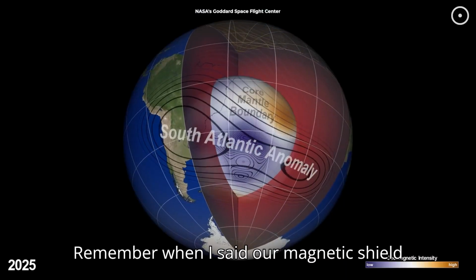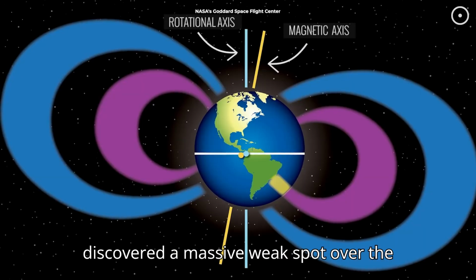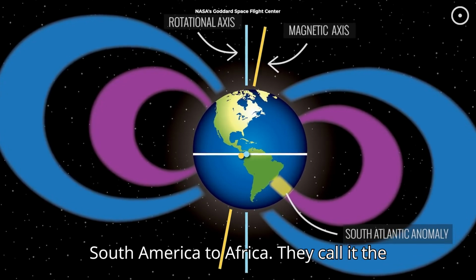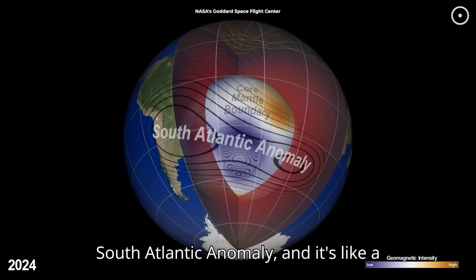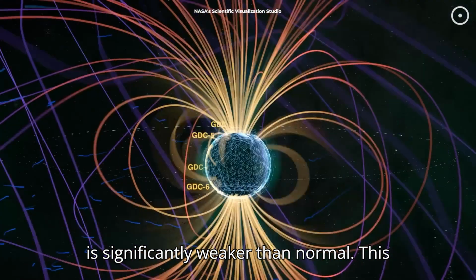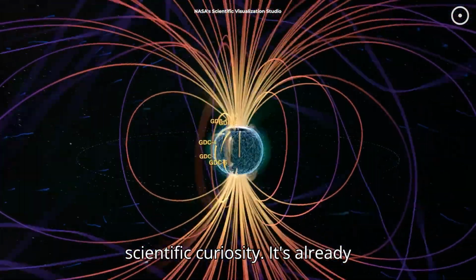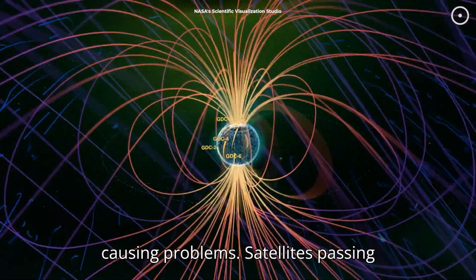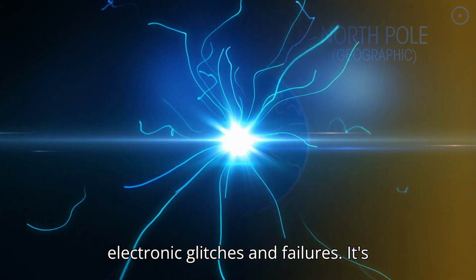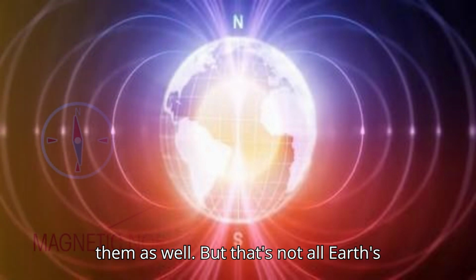Remember when I said our magnetic shield is weakening? Well, scientists have discovered a massive weak spot over the South Atlantic Ocean, stretching from South America to Africa. They call it the South Atlantic Anomaly, and it's like a dent in our magnetic armor where the field is significantly weaker than normal. This weak spot isn't just an interesting scientific curiosity, it's already causing problems. Satellites passing through this region regularly experience electronic glitches and failures. It's like they're passing through a cosmic weak spot where our shield can't protect them as well.